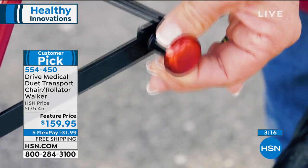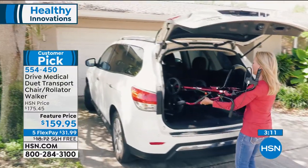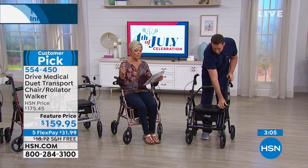I want to read a couple of reviews, Matthew, before our time runs out. There's so many, but I found a couple of favorites. Provides stability, easy to turn, and can be converted to a wheelchair in just minutes. Super great product. Easy to set up, easy to use, help my mobility so much.